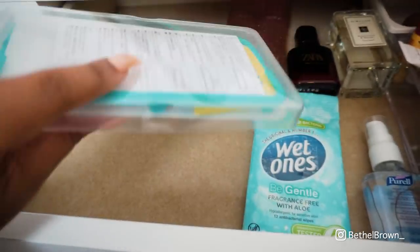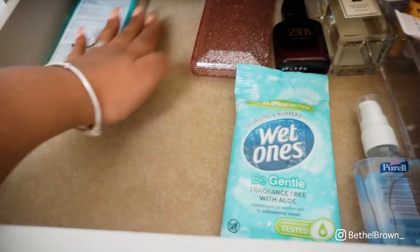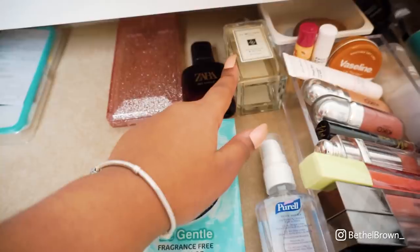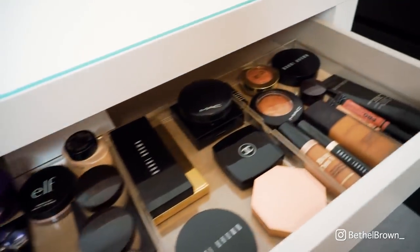Like I really need to change the screen protector on my phone. So that's a spare one there. Perfume, I'm not going to keep here. I'm gonna have it on display, but we're not doing that yet. So for now, I'm just gonna keep it in here. But yeah, I'm really happy with how everything looks.